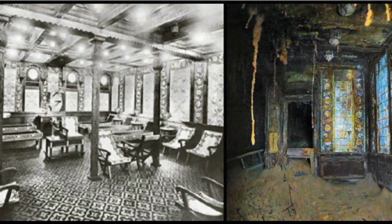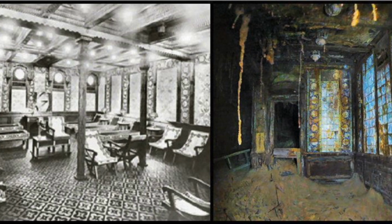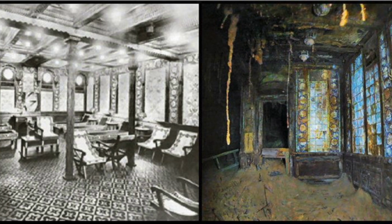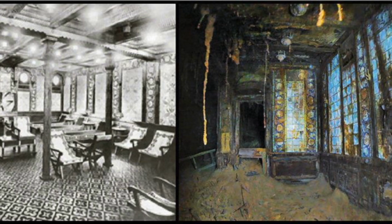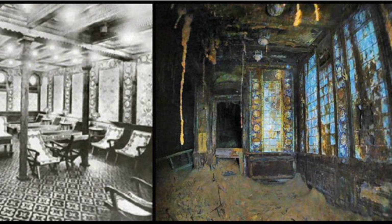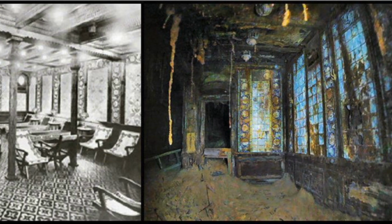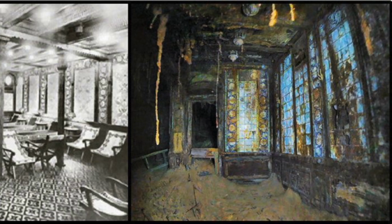These are the Turkish baths, so you can see there on the left versus on the right. That's a very nice upscale photo on the right. That was a James Cameron expedition where they found the Turkish bath area, and it is crazy how much of the side of the wall there, the design of it, was basically completely preserved. You can also see the light fixtures over top as well.